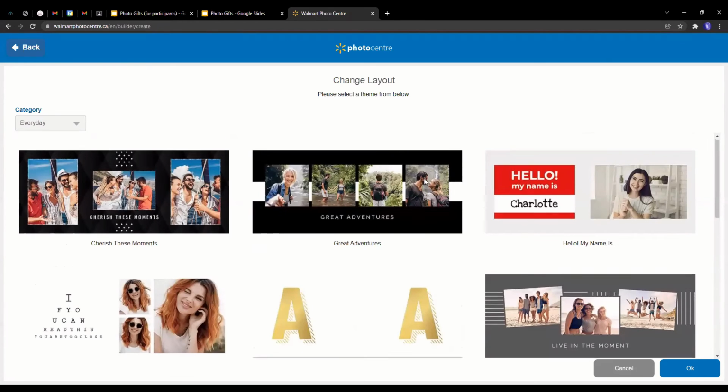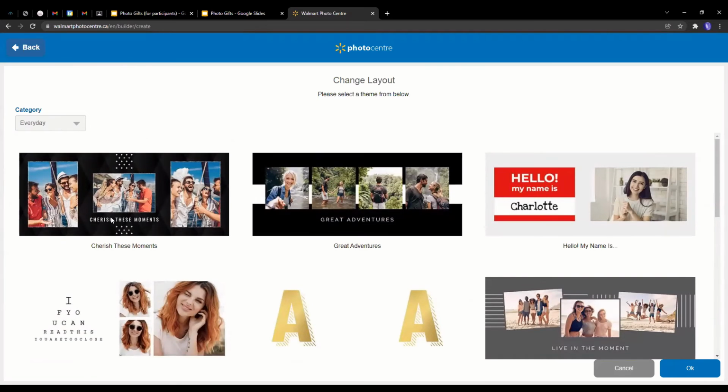And there are these different themes here, like cherish these moments, where you have this message printed onto the cup along with these photos, and that will be printed in this manner. So I'm just going to choose this theme and click on the OK option that's at the bottom right corner of the screen.